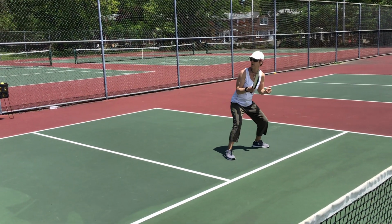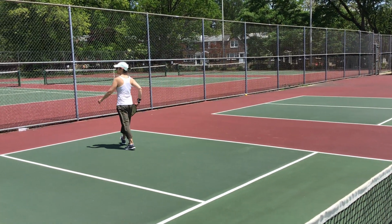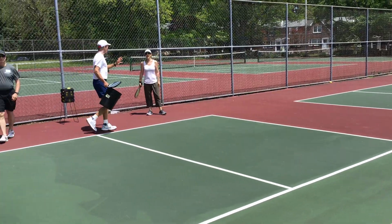Her paddle is up. Good, Deedra. Paddle is up. Good. Deedra was prepared. Her paddle was up, so she was ready to attack the ball. She was ready. Hey, actually, we got 5 points.